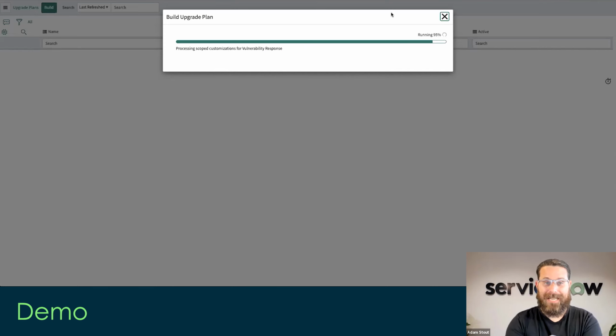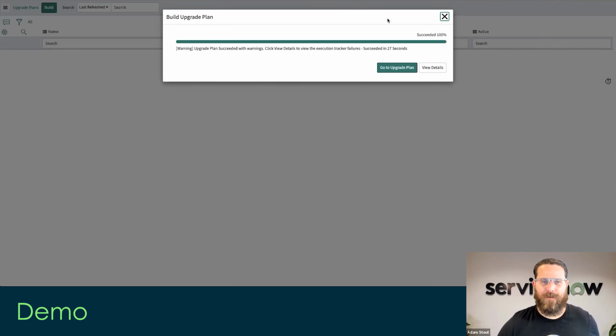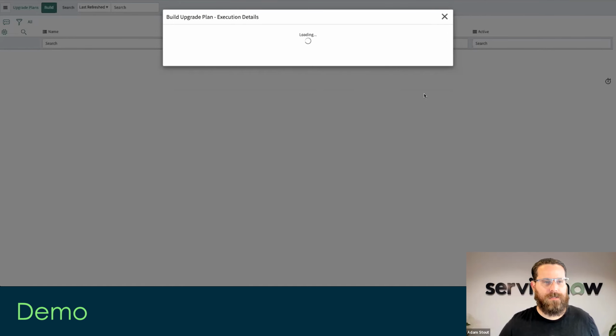I deleted it, so I'm not exactly sure what we're going to get with this upgrade plan, but it allows me to have that plan and then we can all edit that plan. Something we might have done similarly in an update set before. We're going to go, let's view the details.